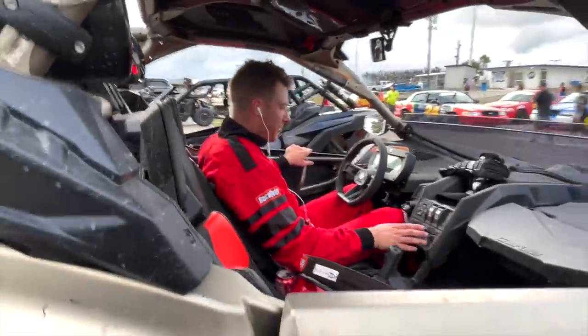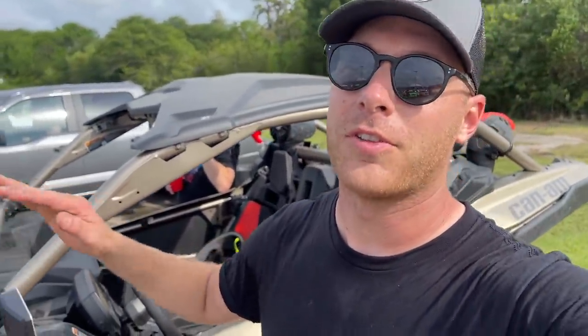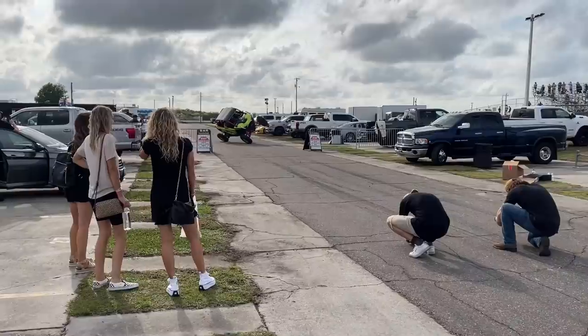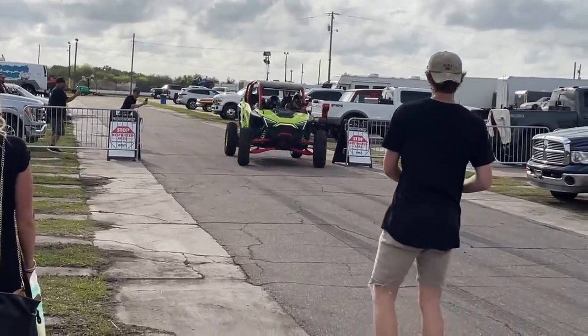That was so fun. Well, I went with a little bit of a different strategy. I drifted the whole course. I kept it in two-wheel drive. Most guys were sticking in four-wheel drive, but when I was testing in four-wheel drive, there was so much torque steer coming out of those corners that I thought, hey, I'd have a little bit of fun with it. Yes, I love it.